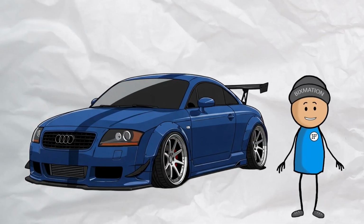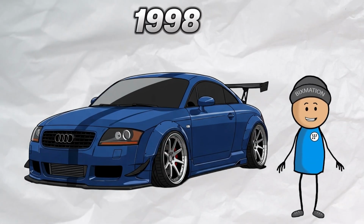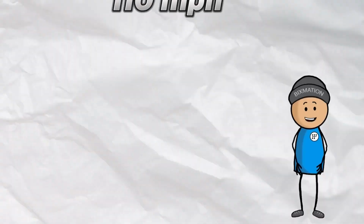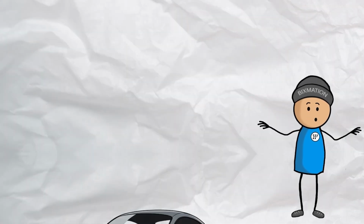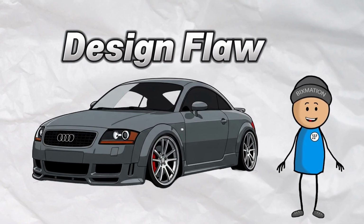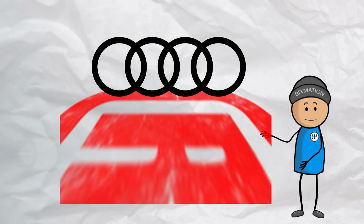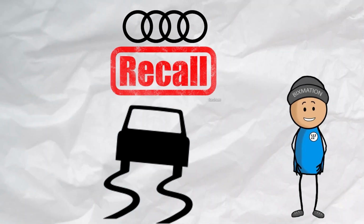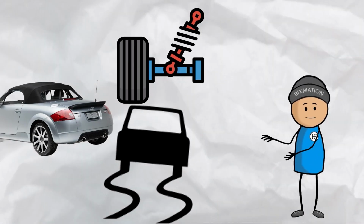The Mark I Audi TT wasn't exactly born without its controversies. When it first launched in 1998, the car's high-speed handling was, let's say, a bit sketchy. Above 110 miles per hour, the car had a tendency to get a little floaty, a design flaw that led to some high-speed instability and, sadly, a couple of fatalities. Audi wasn't just sitting around after that. They rolled out a major recall with updates that included the ESP stability control system, suspension improvements, and a rear spoiler that did wonders for stability.